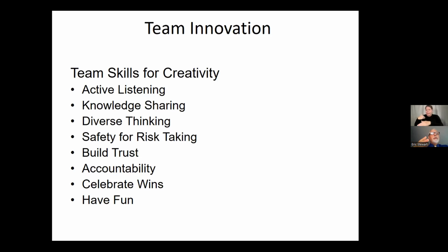And then to be able to celebrate the wins and have fun, this is something that you have to build in to have good creative teams. It not only creates good feelings, it also creates motivation. And Brandon Boyle from IDEO quotes Dr. Stuart Brown as saying, the opposite of play is not work, it's boredom.